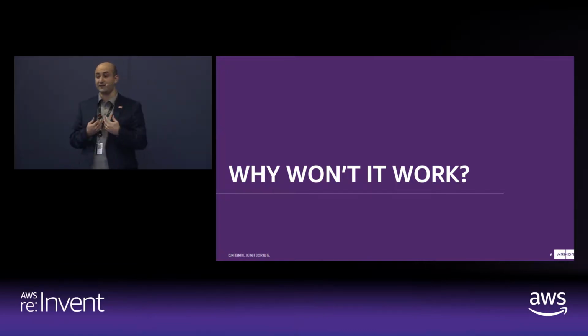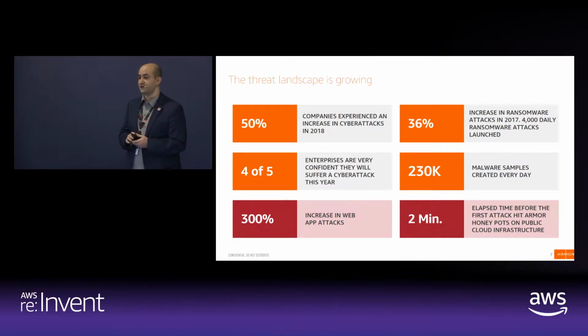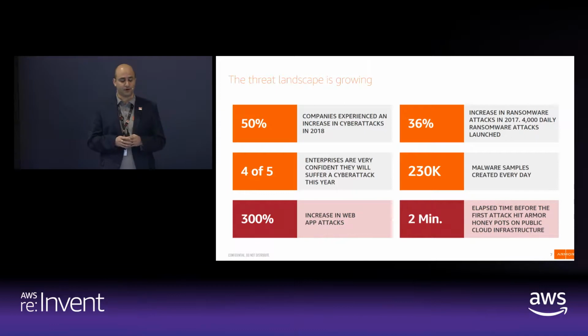Here's the data that I find super interesting, so I wanted to share it with you guys, which is, we know that companies have experienced a notable increase in cyber attacks just this year. So 50% growth or increase there. Ransomware attacks have gone up. 4 out of 5 companies think that they're going to experience a cyber attack this year alone. And this is industry data, right? So I think this is super interesting. We've seen web attacks increase 300% over the past year as well within our company, within Armor.